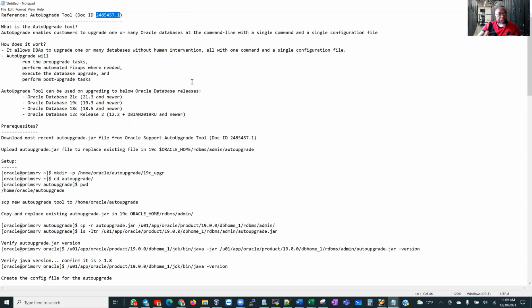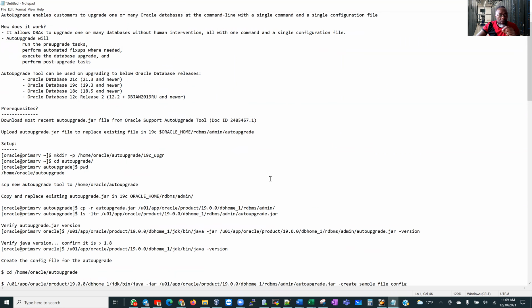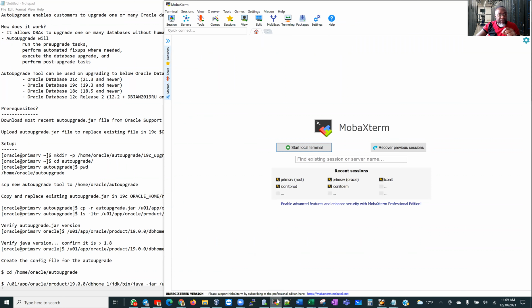So AutoUpgrade will actually run the pre-upgrade tasks, perform automated fix-ups where needed, execute the database upgrade, and perform post-upgrade tasks, which I think is pretty cool. One of the things that you always have to make sure you do is download the most recent AutoUpgrade tool, and that can be found from the document that I referenced a little earlier. So without much ado, let's get to our environment where we can start working with that.